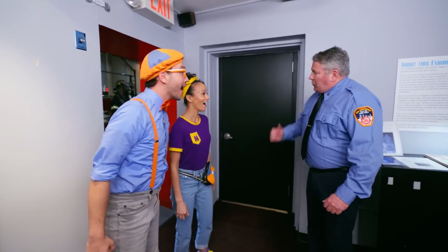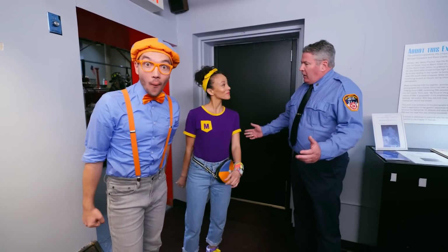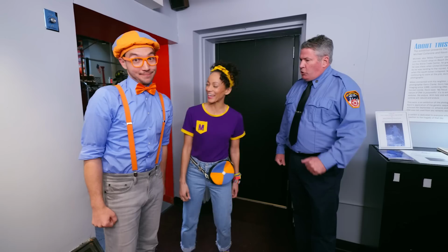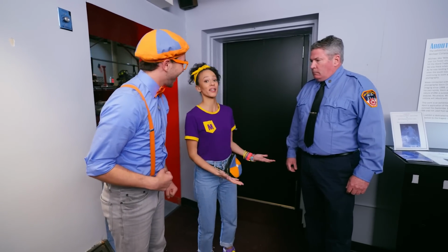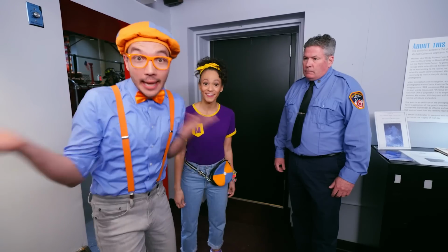Congratulations, Blippi. Congratulations, Meekah. You made it out safe. Aw, thanks, Tom. And you even remember to close the door. Yep. Because that contains the fire. Oh, that's right. Great job. Oh, well, thank you so much for teaching us about fire safety in our homes. You're very welcome. Yeah, we had a great time here today and hope to come back soon.